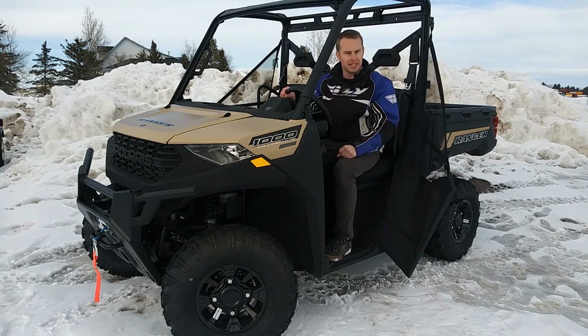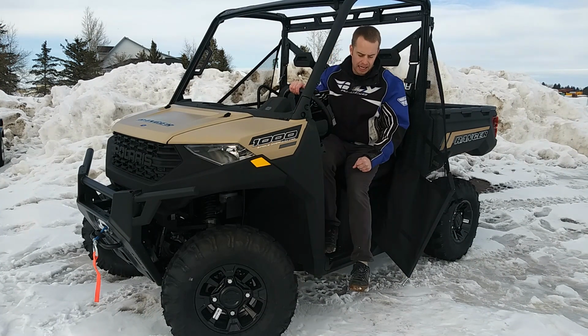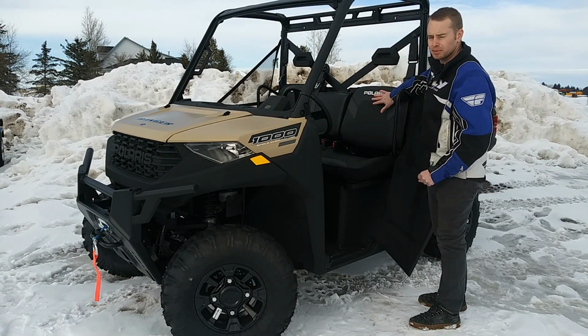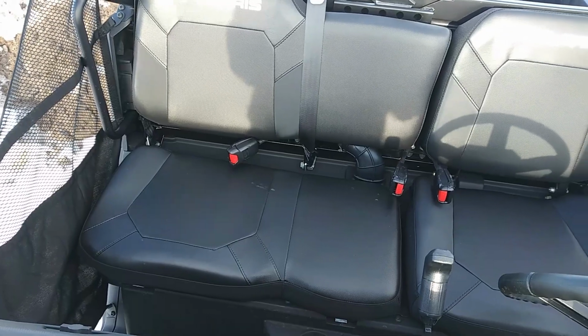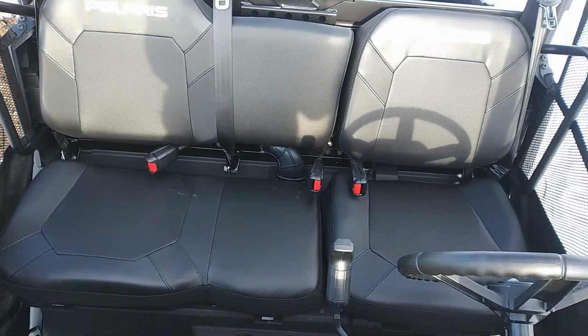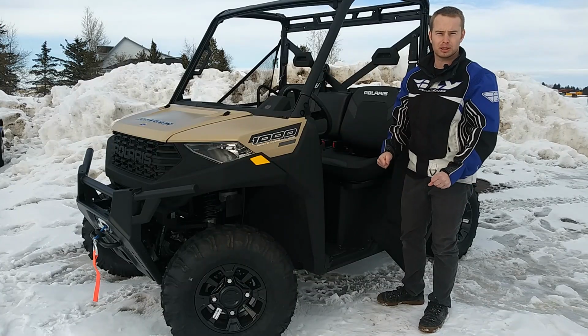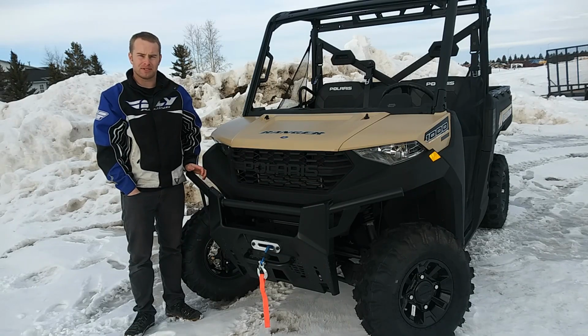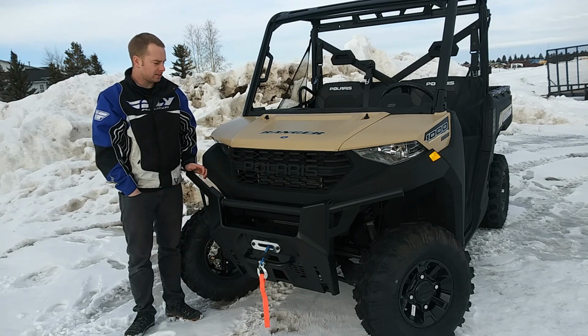Another big thing is these new seats. Polaris updated the seats on these machines, and especially on the premium model, these are much softer, much better. They're going to fight that numb bum syndrome when you're spending hours on end in this new machine. This is an awesome utility machine for our area here in Idaho.